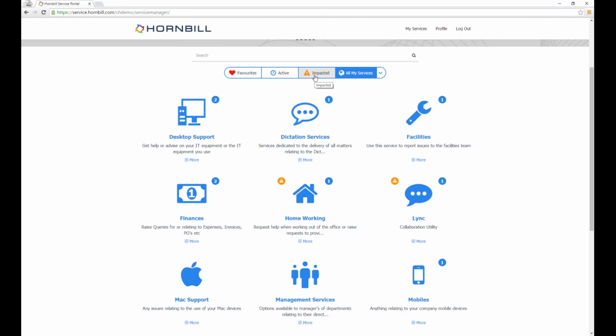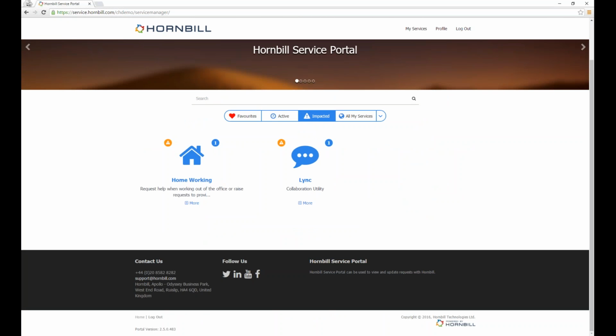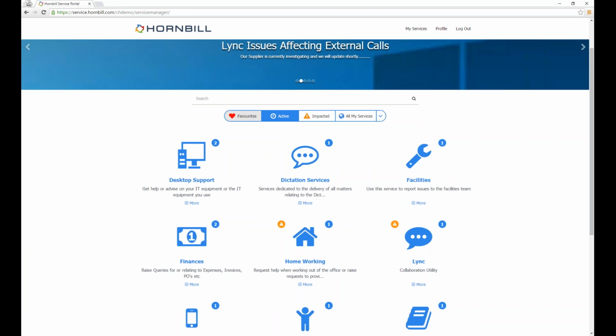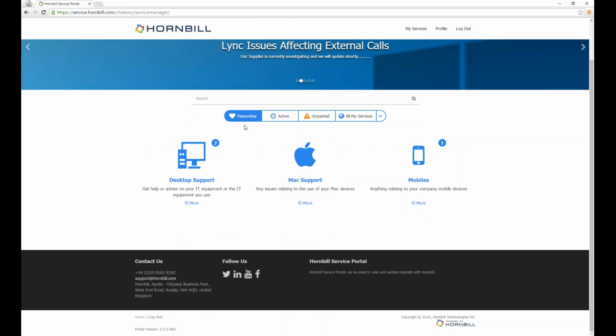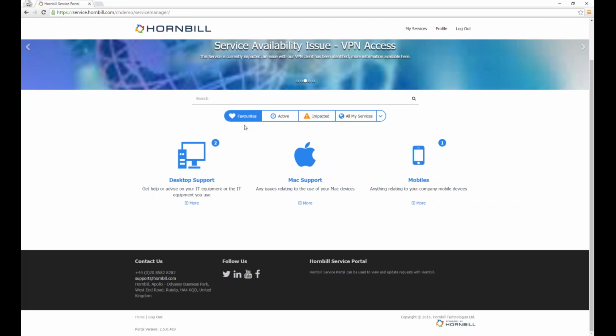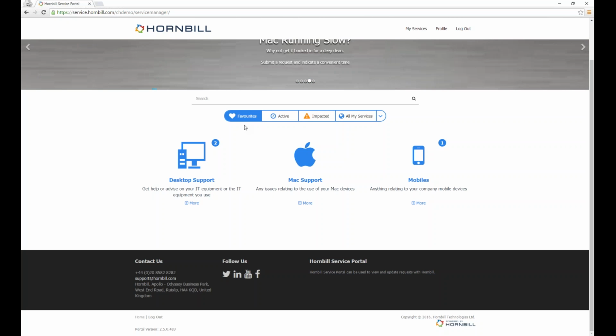Again, to try and make it clear, if there are impacted services, this tab will appear. And again, it's a quick link just to go straight to those impacted services. And again, the active requests has its own tab as well. If the user wants to, they can set up their favorites. So they will be first and foremost when the user first logs in, most frequently used. It's completely up to each user how they want to set that up, if they want to set it up at all.